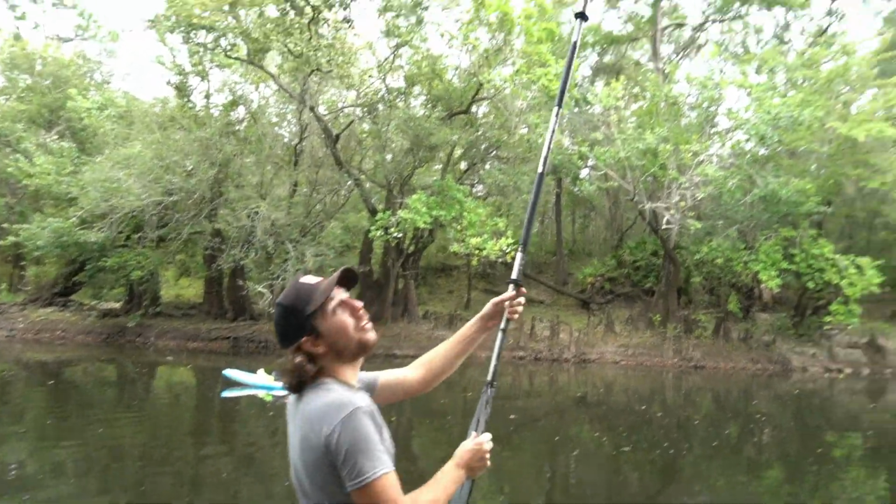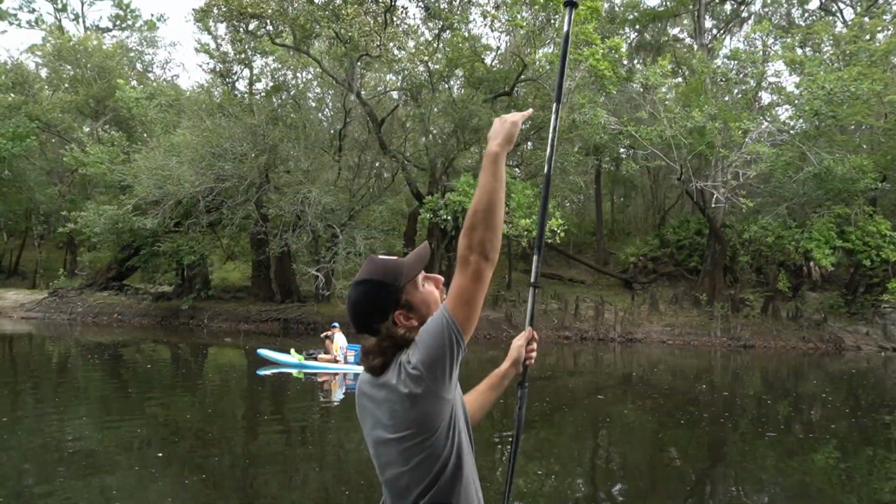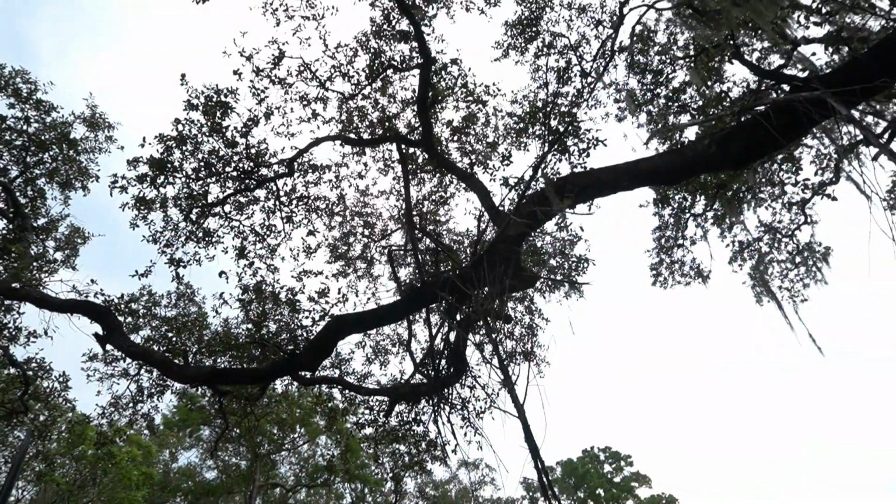Guys, this stuff all right up here, caught on that tree, is stuff stuck there from flooding. The river was that high at one time. That is insane, man. That's wild.